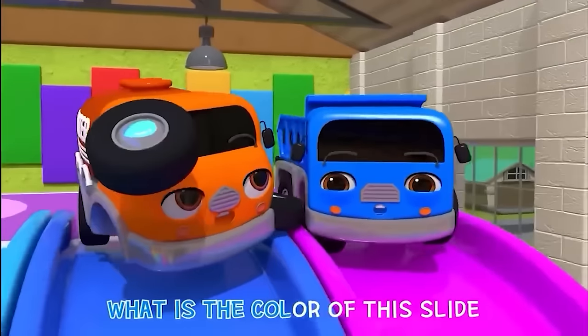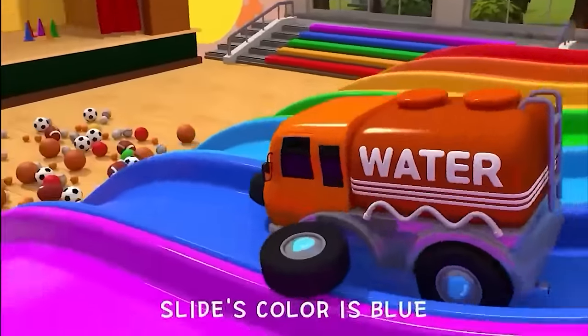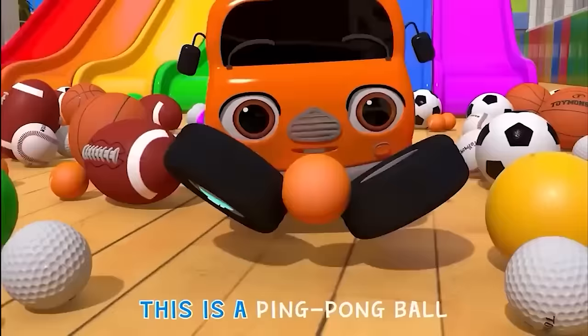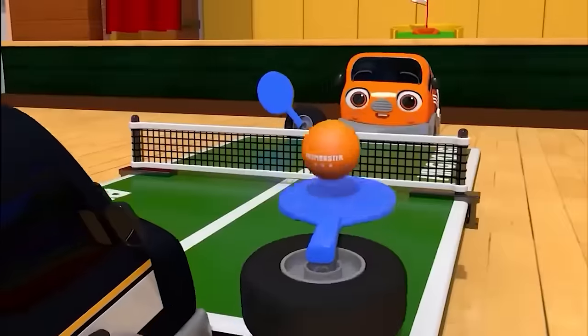What is the color of this slide? What are the names of those balls? Slide's color is blue. I caught one of the balls. This is a ping pong ball. Learn the next color and ball. Are you ready?